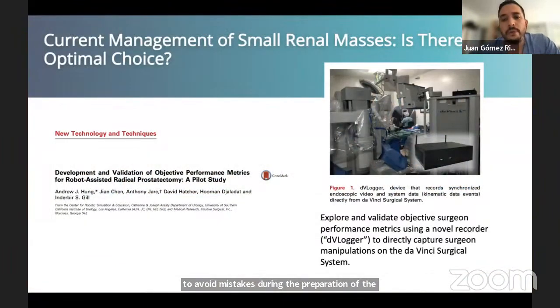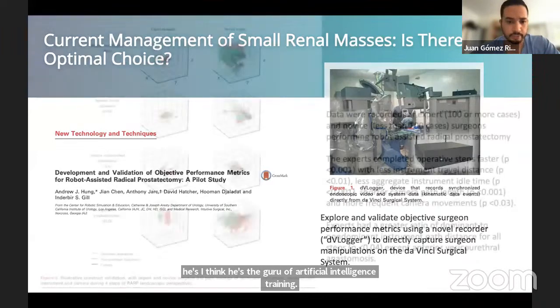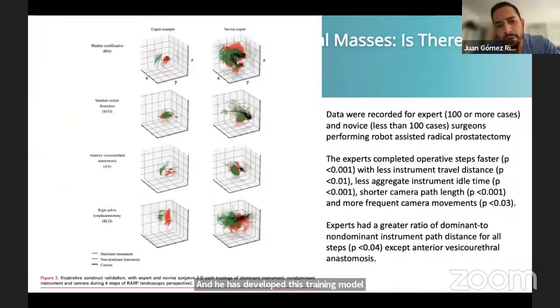Also, we can use artificial intelligence and combine it with metrics in order to develop and validate training models. Andrew Hong, who is in California, is the guru of artificial intelligence training, and he has developed this training model for radical prostatectomy, where he compared novice surgeons against experienced surgeons. And it's amazing.